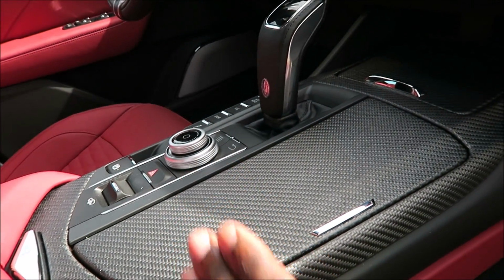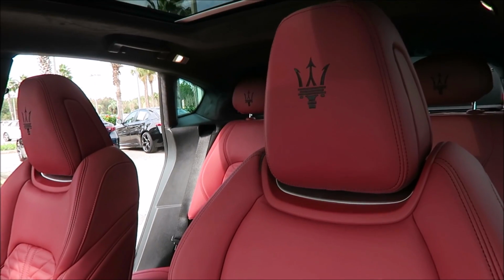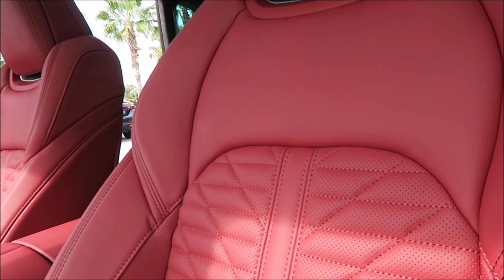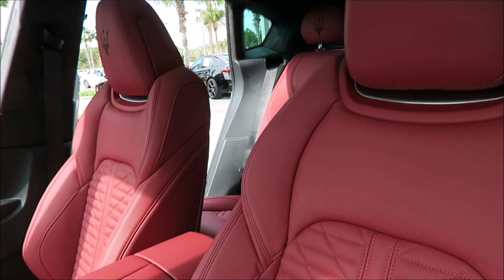You also have the $400 power foot pedals, the $1,490 pieno fiore natural leather, which looks really cool. You can tell that it's natural. It looks imperfect, but it gives it character. I really love how they did this leather.